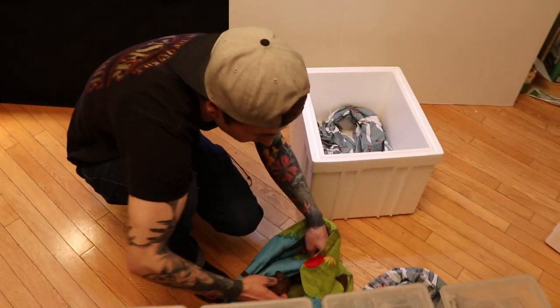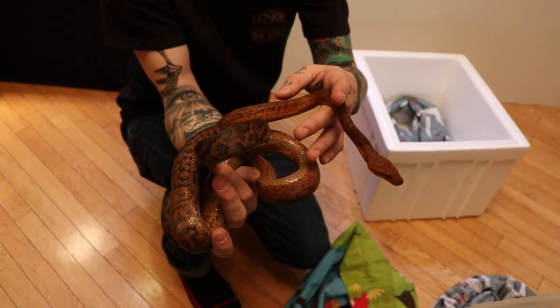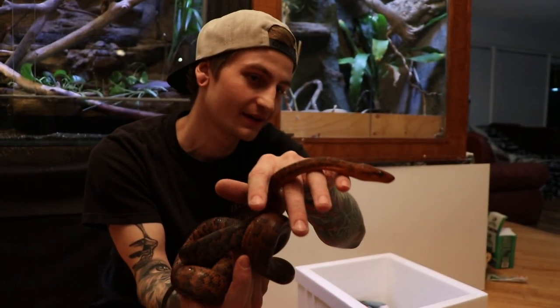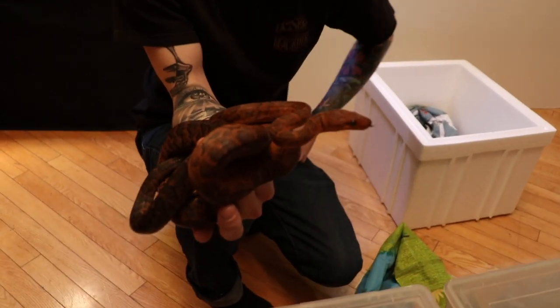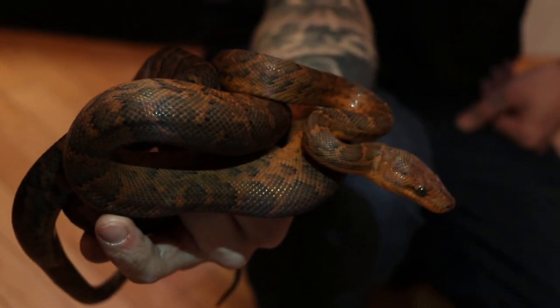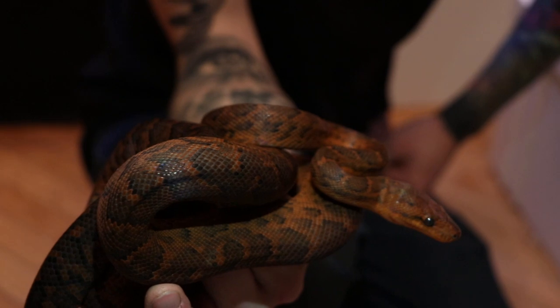This is the Tom Crutchfield line. Dominican? Wow. Dang. I can't even think. Yeah, I don't blame you. You can tell he's been feeding these guys perfect. The muscle tone, yeah. They're not overweight, they're not underweight at all.